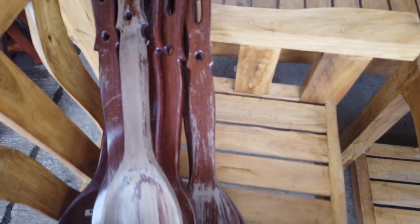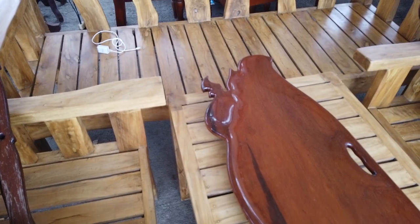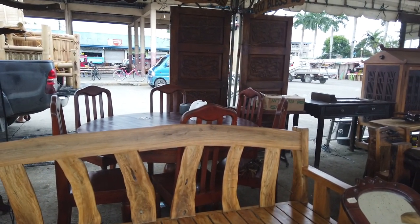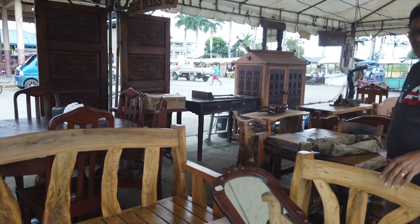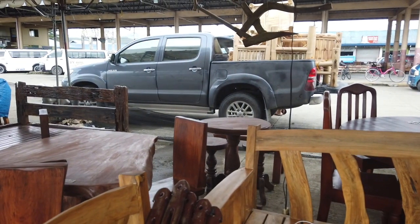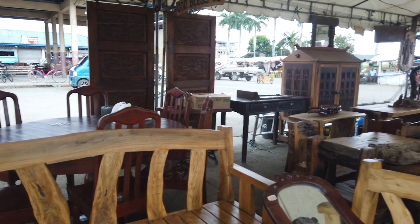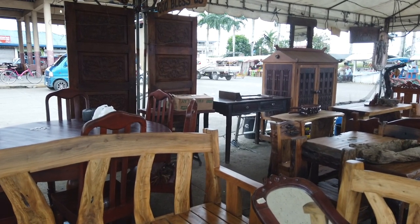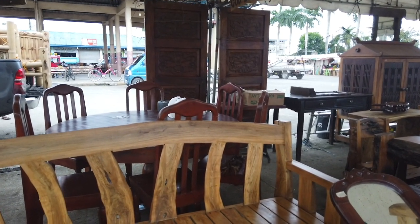Is business strong here, sir? Mr. Tony said it's still quiet for now, but it gets busy in December, during fiestas, when it's really busy for the furnitures. Are you paying the local government for the space? Yes, but it's minimal payment here, and he also has a bigger showroom.